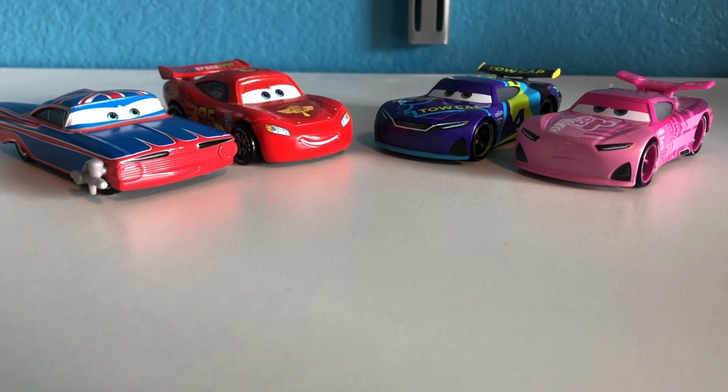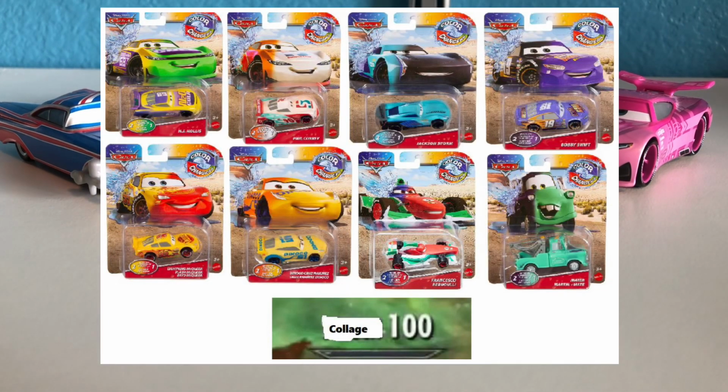There's like Mike Wazowski, all those guys being released in the movie mashups line. There's also the color changers. Oh yeah, I didn't mention the color changers. Were the color changers before or after my latest video? There are some color changers as well, which I can put on screen. They look very, very nice.